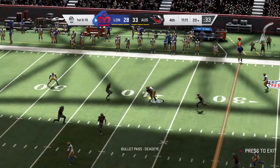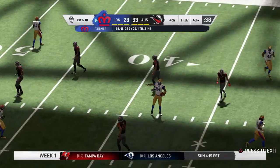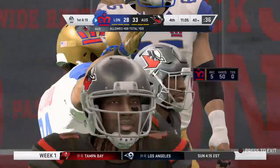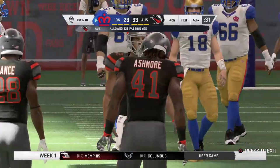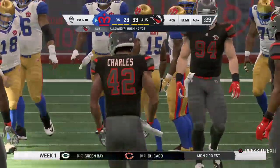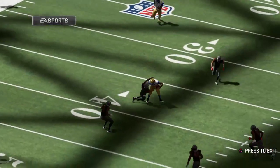Ebner throwing over the middle, complete to Donnell Smallwood. He gets a first down. He has 5 receptions for 50 yards. The Austin defense has already allowed 400 scrimmage yards.